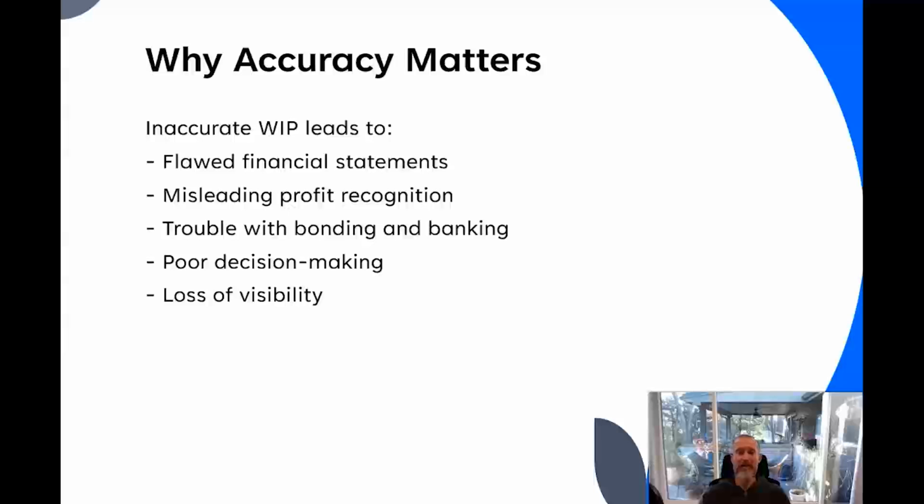It also leads to poor decision making. If you can't tell how your jobs are doing, it's hard to make strategic financial decisions. And also a loss of visibility. Again, if you don't know how you're going to do, it's hard to make good business decisions, not knowing what to expect from your results or from those decisions.